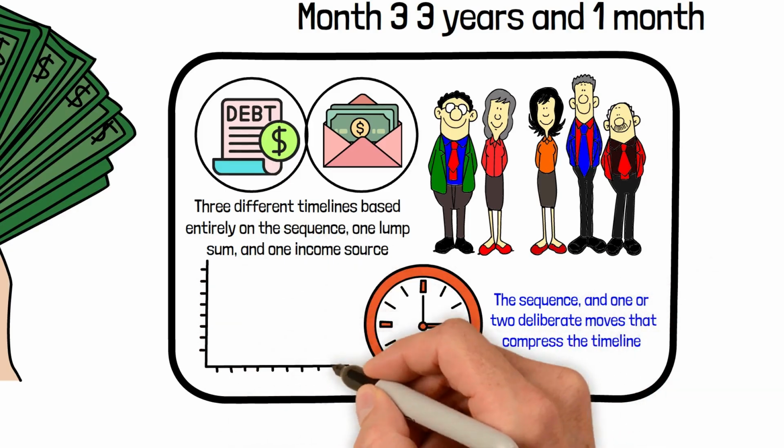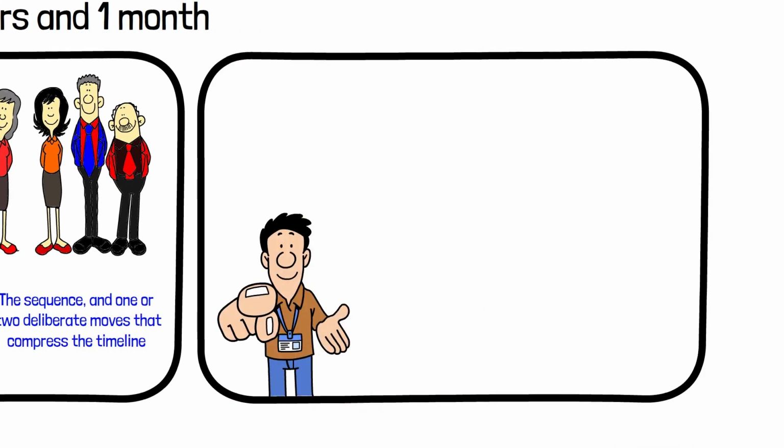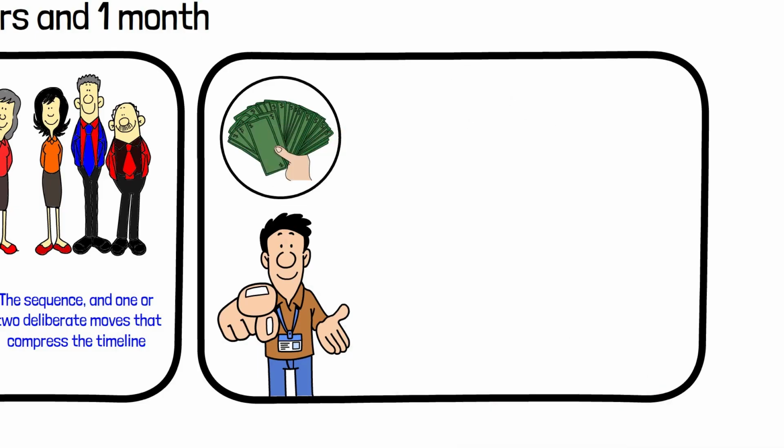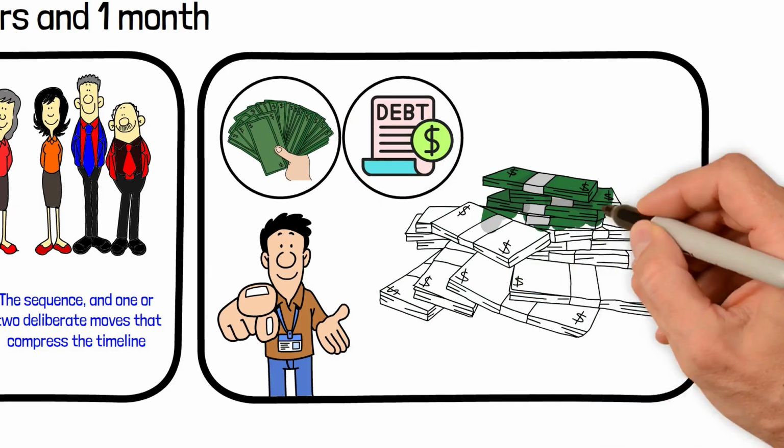None of this requires a higher income to start. It requires knowing exactly what you owe, pointing your extra payment at the right target, and treating one-time money as debt fuel instead of spending money.